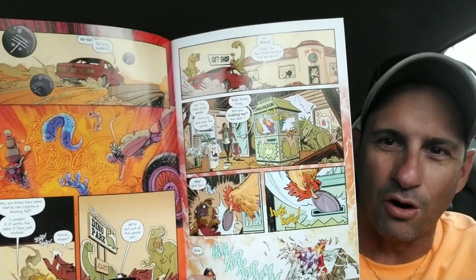Next, we wound up getting Grumble versus the Goon. I have no idea what this is about. I know the Goon's been a character for a long time, but Grumble looks like he's a dog. So I guess this is from Dark Horse or whatnot. It's got some comical artwork in there. So we have some of that stuff going on.